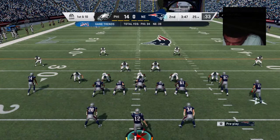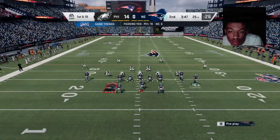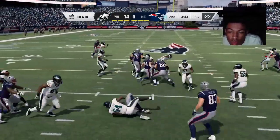The Pats at the line, ready to go. And they're in a bind early here, down 14-0. Are you worried at this stage or still too early? You're worried. You're just trying not to transmit it to the rest of your team. You want to make sure that they stay positive, but at the same time, you're worried.